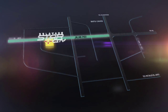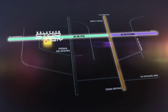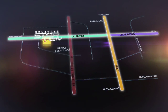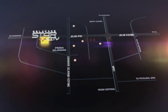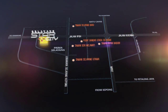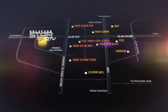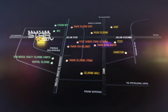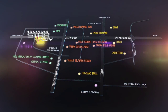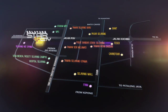Introducing Selayang Star City, the largest integrated development and star of Northern KL, strategically located along Jalan Ipoh with good connectivity by major highways to KL City Centre and popular hotspots within Klang Valley. Situated in a mature neighbourhood, Selayang Star City is surrounded by modern conveniences, from well-known hypermarkets to medical, wellness and lifestyle facilities. Close to the famed Selayang Hot Springs.